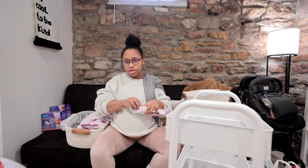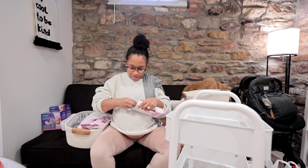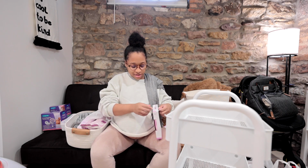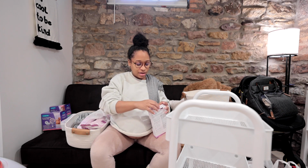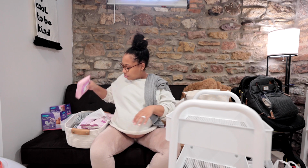Apparently there's going to be a whole situation every time I go to the bathroom. So, you know, that's what I'm preparing for. So these are pad liners, cooling pads, that are going to help ease some of the pain and keep things clean and cool. So I'm going to put these in here as well.